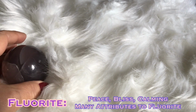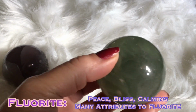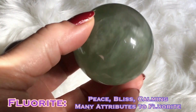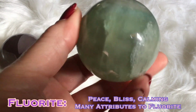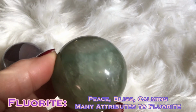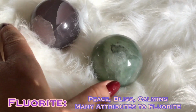And I also have green fluorite. Fluorite has a lot of attributes. Look at that. Look at the inside of that, it's so pretty. But fluorite deals a lot with peace, bliss, and calming as well. I have a lot of calming spheres. See the rainbow in there? This is a really pretty sphere. Those are the fluorite spheres.